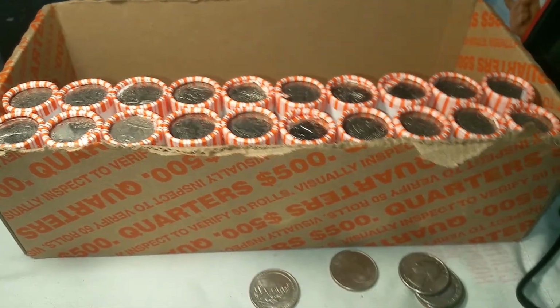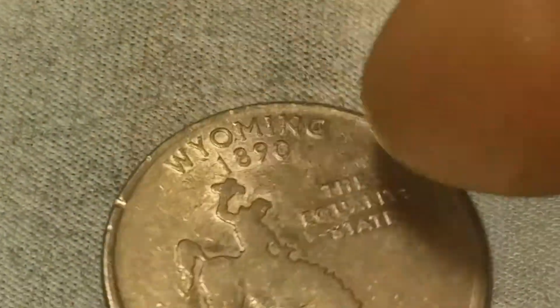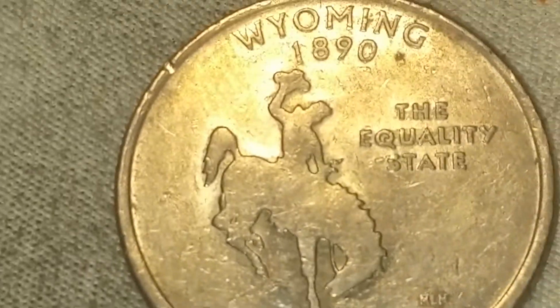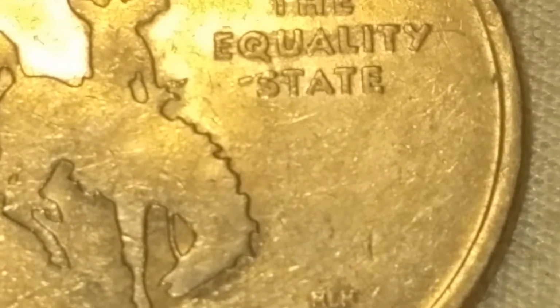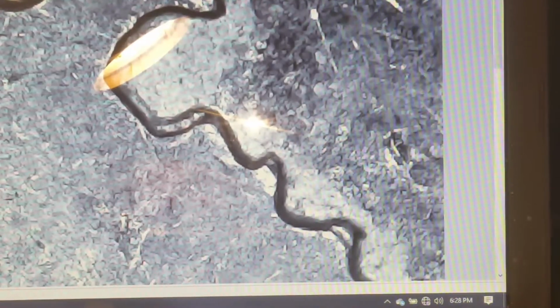I just got through row 3 of the quarters, and I've got a 2007 Wyoming. Got a pretty big nick down here on the bottom. I might not even keep this one, but it is one of the DDRs. Let me throw it into the scope and I'll show you what I'm looking at here. As you can see, inside the saddle of the horse, or saddle horn I should say, right here, slightly here, and then right here, that is DDR 026.